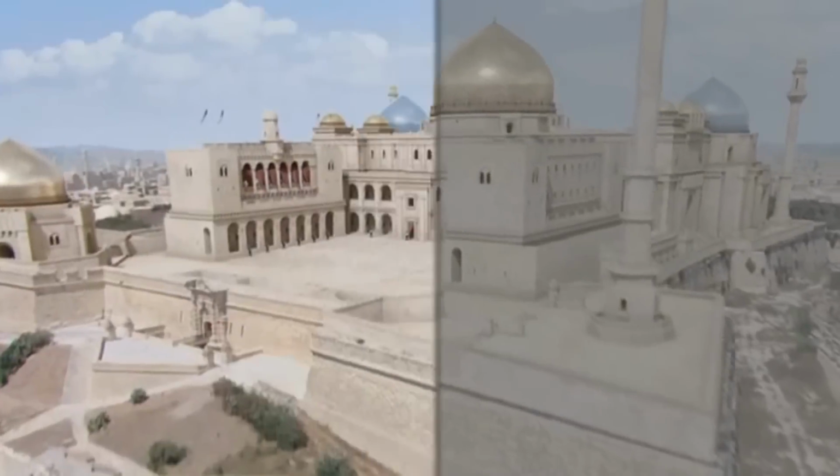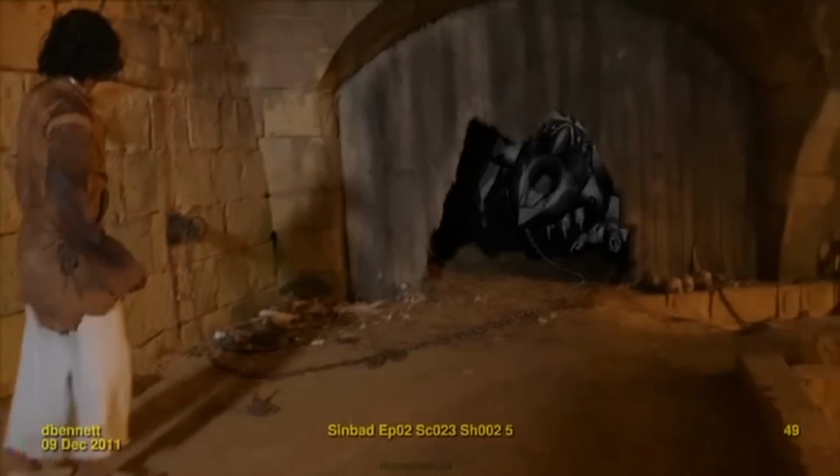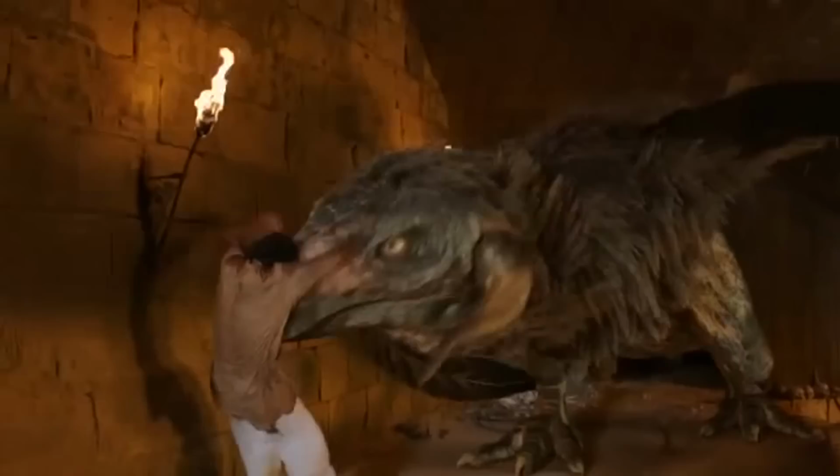We were taking techniques that we'd used on feature films and applying them to a TV series. In terms of technically what we were doing, we were definitely pushing the envelope for television, and again the idea is just try and make something for TV which you would be happy enough to pay for and watch at the cinema.